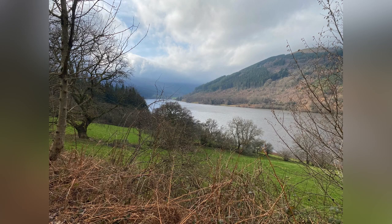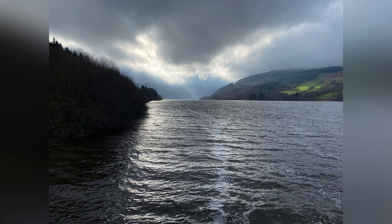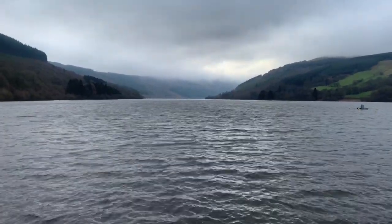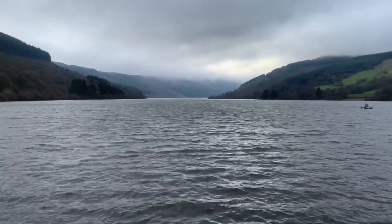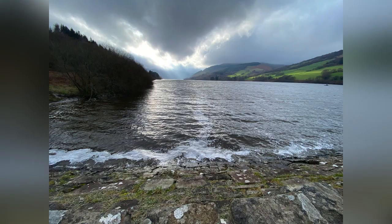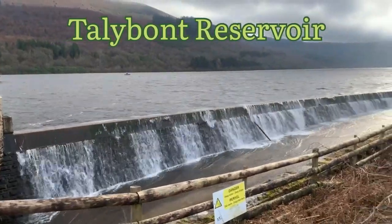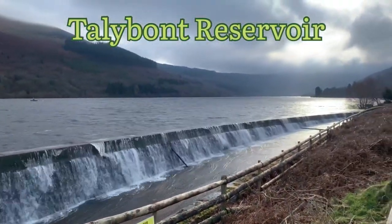Just before we go, there's a little drive-by for you of Talybont Reservoir, and this is a man-made reservoir located here in the Brecon Beacons National Park. It was completed in 1930 and is used primarily for supplying water to Cardiff and its surrounding areas, but it's also a really popular spot now for outdoor activities like hiking, fishing, bird watching, and it runs right along the Taff Trail also, so you'll see a lot of people on their bikes here.